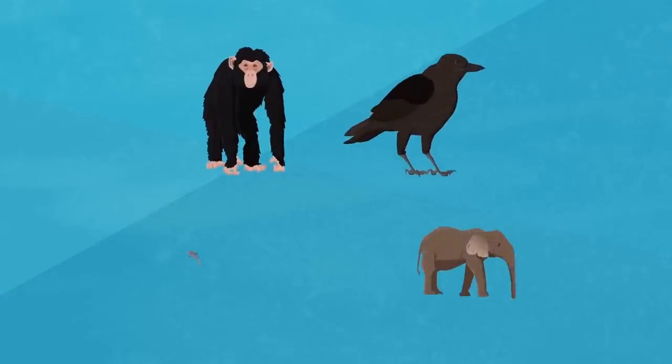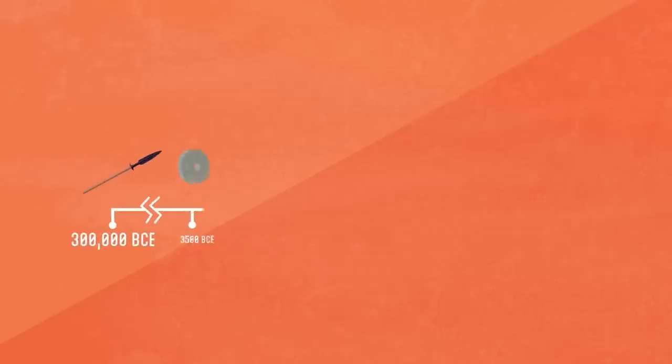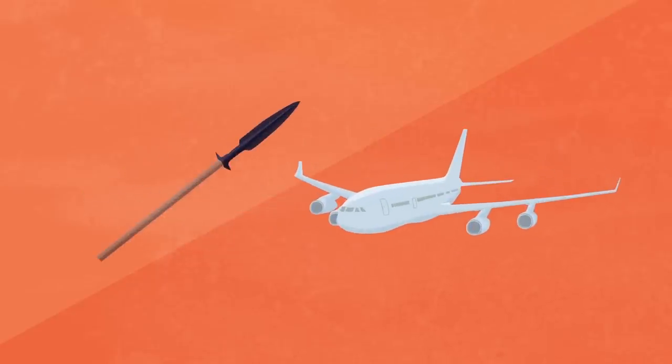While a handful of animals employ simple tools, tools are the cornerstone of humanity's success and ascension to the primary species of this planet. Every device and mechanism we use today is a result of millions of years of tools being used to make better tools, starting from the simple spear to a modern airplane.